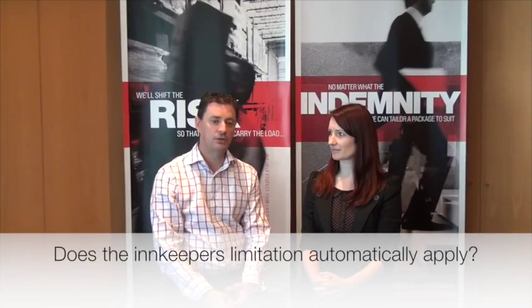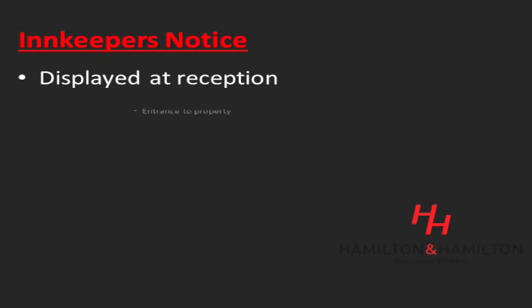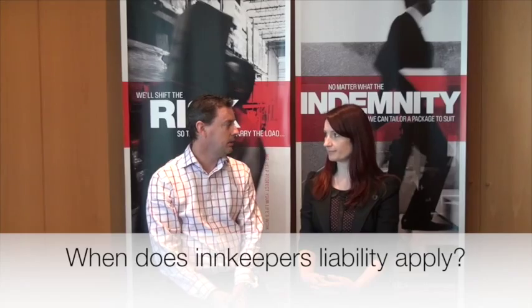So does the Innkeepers limitation automatically apply? Yes, it automatically applies. However, it is important to comply with the notice requirement as required by your state. The Innkeepers notice must be displayed at reception or entrance to your property, as well as in each of the guest rooms. The notice needs to be clearly visible, such as on the back of the door or on the desk in the room. In some states, the notice can be in the compendium or on the pouch holding the property keys or the swipe cards. Where this is allowed, the guest will need to be notified of the location of the Innkeepers notice during their check-in.